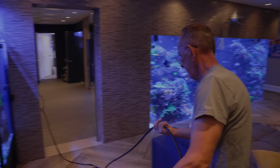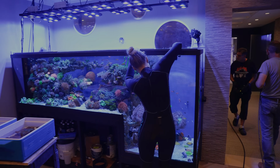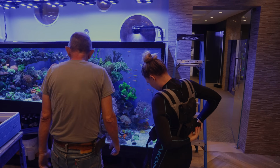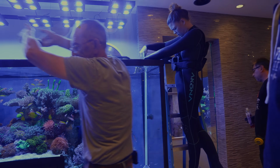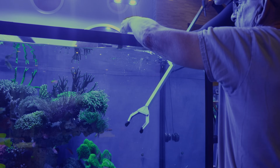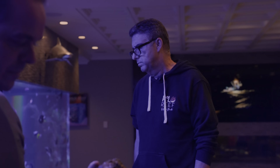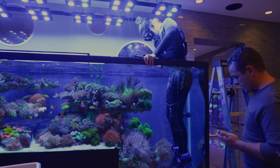Next, they need to set up Michelle with her regulator and be sure everything is working properly. Even though she won't be deep, they want to ensure that there are no issues. As always, it's safety first at Polo Reef. Once Michelle is all set, they need to clear the bottom of the drop down to make sure nothing gets damaged or destroyed. With everything in place, Michelle can finally get into the tank. The team still doesn't know what to expect as she climbs into the deep end of the 900.